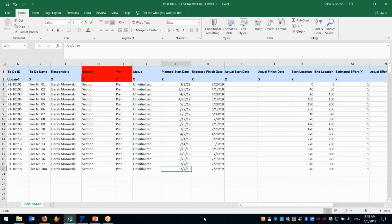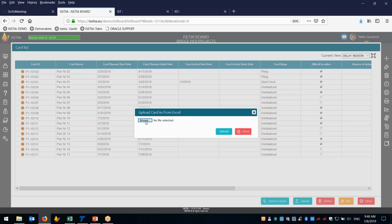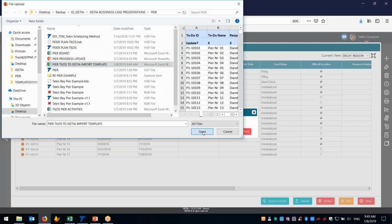And here the dates can be, let's say, okay, let's say that this is okay. This is just 1000 start location, and here 1010, right? And now save this file, right? And now we go to here, upload it again. Browse, select the file, all right, this one, and open it.